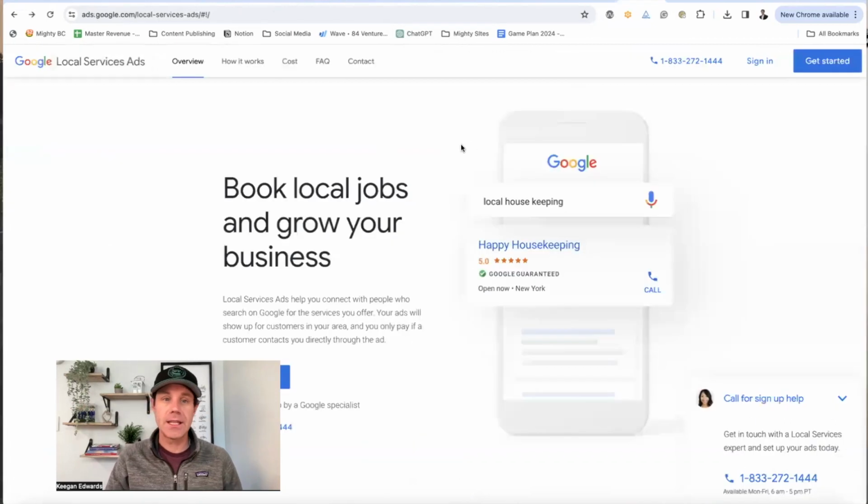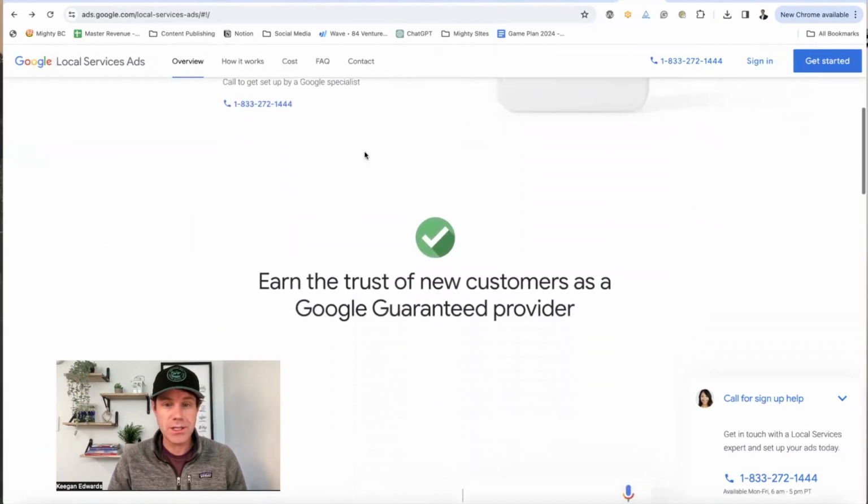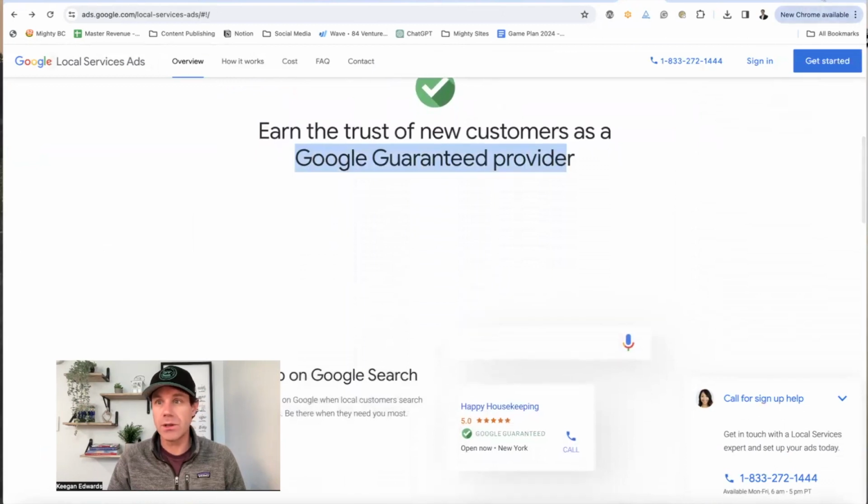All right, next thing I'm going to do is go over to local service ads. So this only applies if you're a local service business. If you're not a local service business, skip this part and go to the next section. A local service business has an interesting opportunity to get a Google guaranteed badge on their profile. So let me show you something.